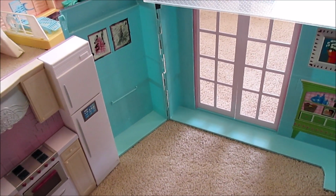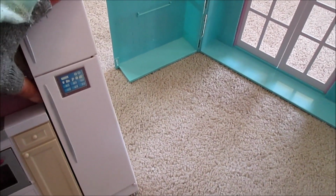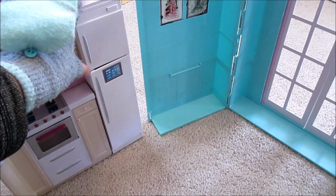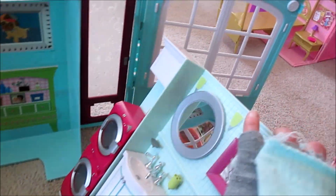We very rarely played with one play set the way it was intended to be. So this is the kitchen, and the fridge does open, but not the freezer. The oven opens, and then you can see it flips around. So you can move these panels wherever you want, and it kind of reminds me of my 60s Barbie's new Dreamhouse, only not out of cardboard, because you can see it also has this panel that does the same.